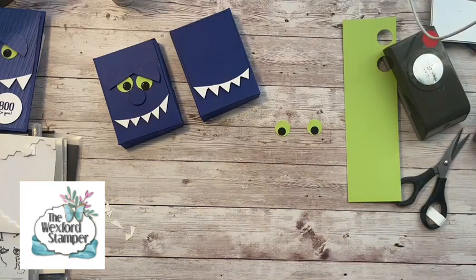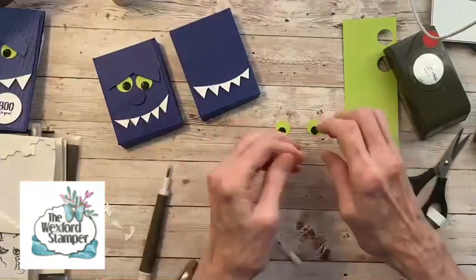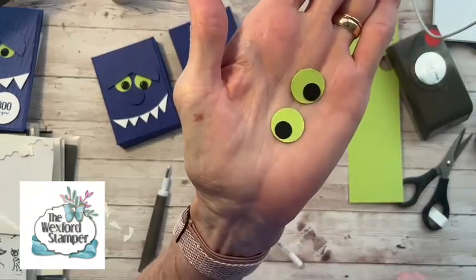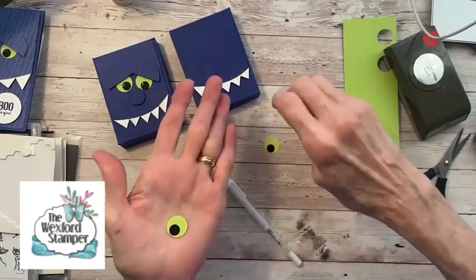Okay? Now, to make them look a little more alive, I'm going to show them to you now and show you the difference. Here are, okay, the eyes for the monster. Okay, they kind of look a little flat.